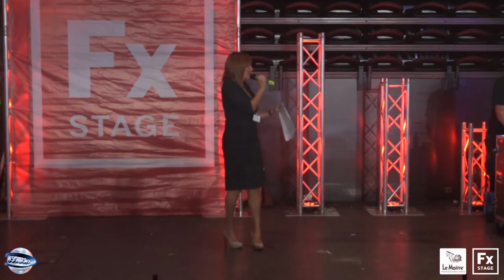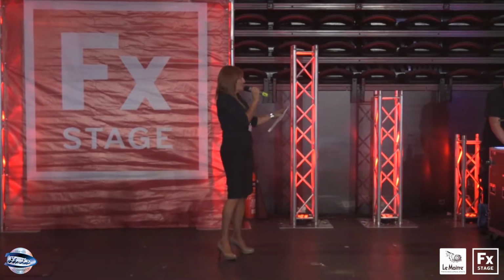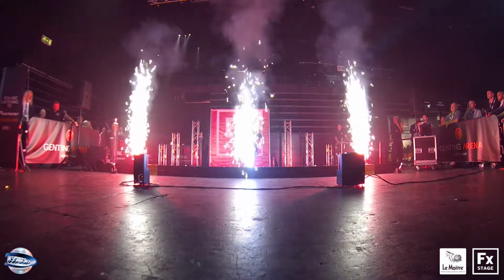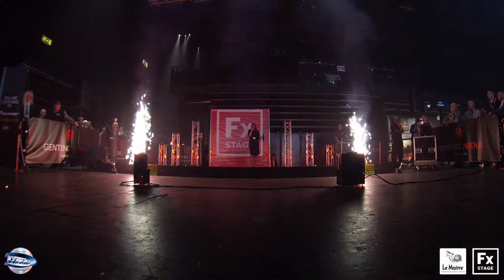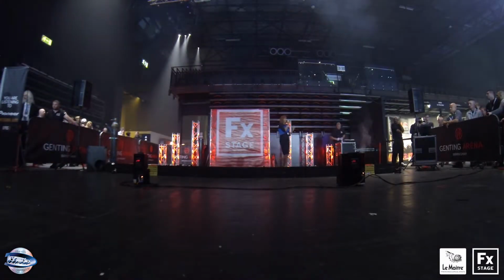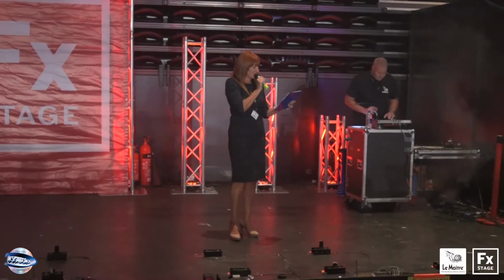Now, I need to check the colours here. So, right, a mixture of blue and red, okay? Again, they're available in all different colours. And they look like that. Very, very effective. If you're thinking of those along the front of your stage, if you're looking for something a bit punchy, they're a really good effect to choose.